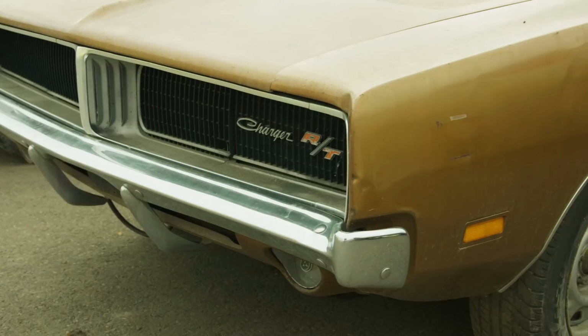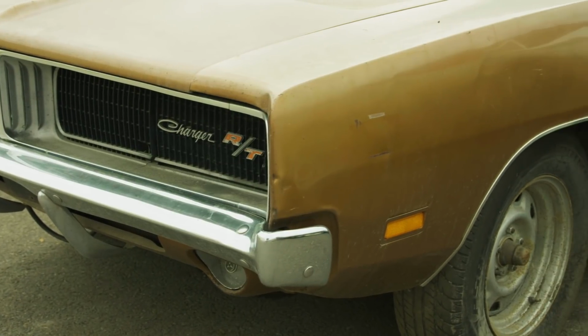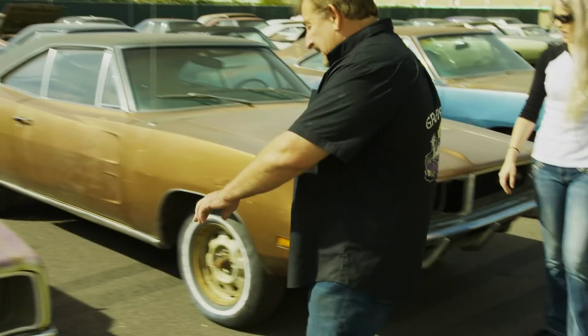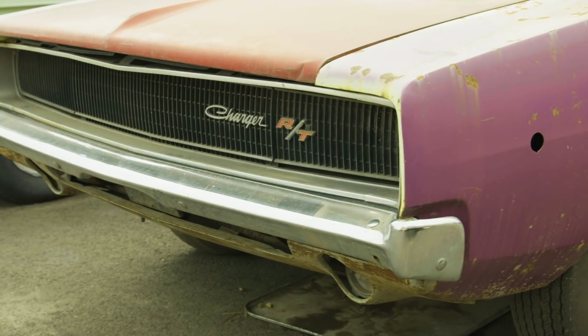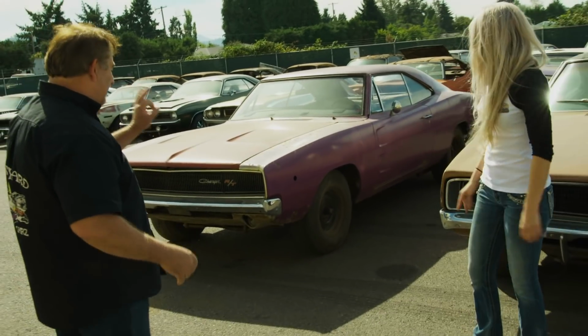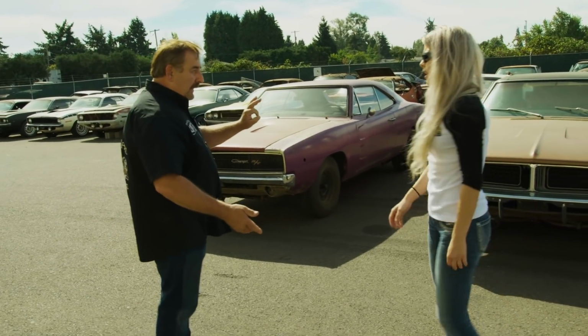Also, there's no light in this. This is just a reflector. Oh, that's the first illuminated one. Back over to here, the 1968 Dodge Charger has the round one. Again, most people think that's the coolest looking of all of them because it's sleek, it's less is more, that kind of a thing.